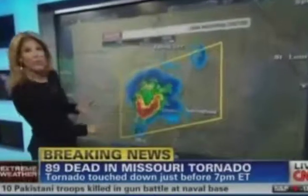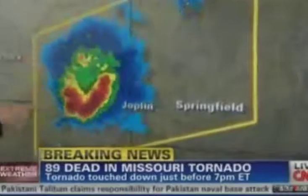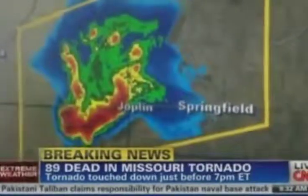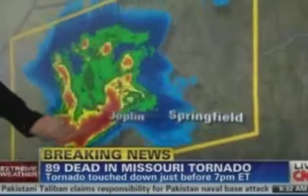Of course, we do have a severe thunderstorm watch, and we do have a severe thunderstorm warning for Joplin. And when you look at the radar, you can see heading right now, right into Joplin. And what's most interesting about it, you can see it kind of bowing out. It looks like a bow.